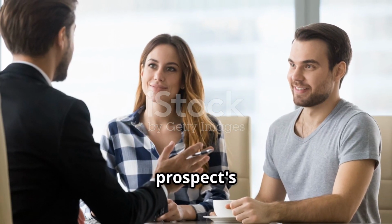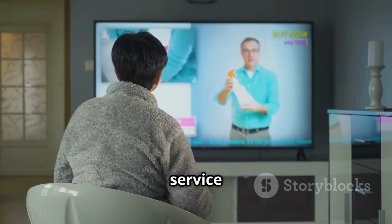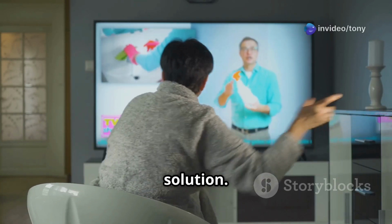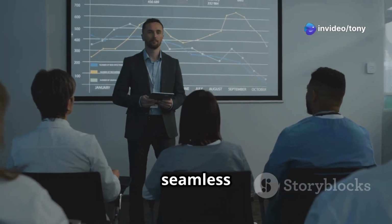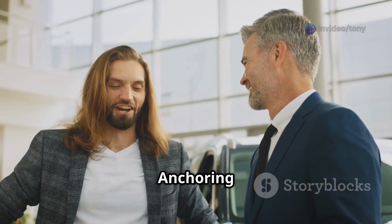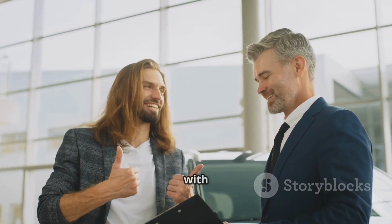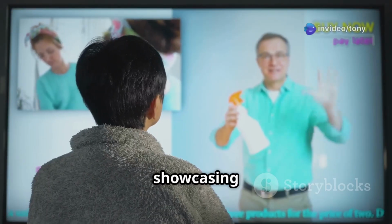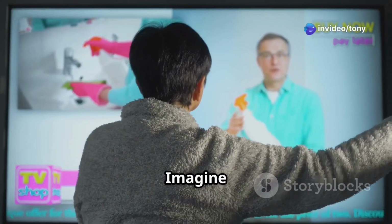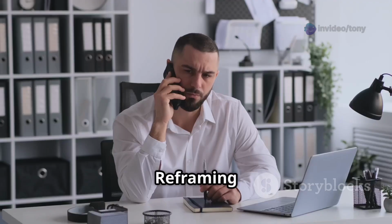Once you've uncovered your prospect's needs, it's time to connect the dots and show how your product or service provides the solution. NLP offers two powerful techniques to make this connection seamless and compelling. Anchoring. Create positive emotional anchors by associating your product with pleasurable feelings or experiences. For example, while showcasing a key feature, you could say, "Imagine the peace of mind you'll feel knowing that this feature has you covered." Reframing.